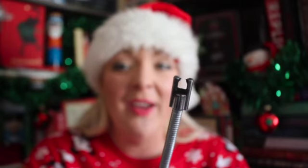You don't have to use a match. What it does is it just recharges up, and then you can turn it on. This one's fully charged now, and it comes with the little USB charging device, so you can plug it into your computer or whatever. And then it does an electric spark that will light your candles for you, and it's amazing.